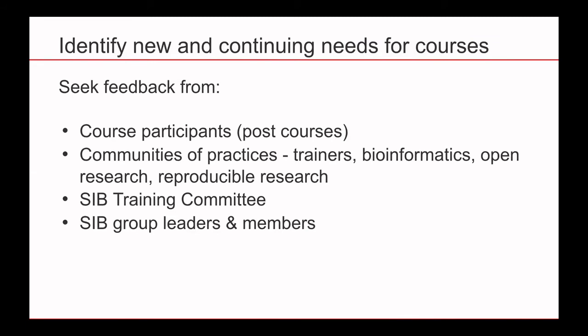We also seek feedback from the various communities, so from the trainers, from the bioinformatics community, the open research, or reproducible research. We also try to get feedback, strategic outlook, sorry, on training activities from the discussion with the SIB training committee. And we also have a discussion with our group leaders at the SIB and the members about their research and the latest bioinformatics development. So this is really a great source of information.